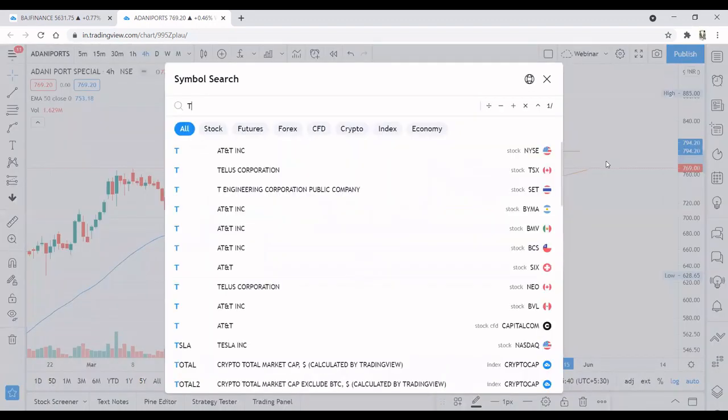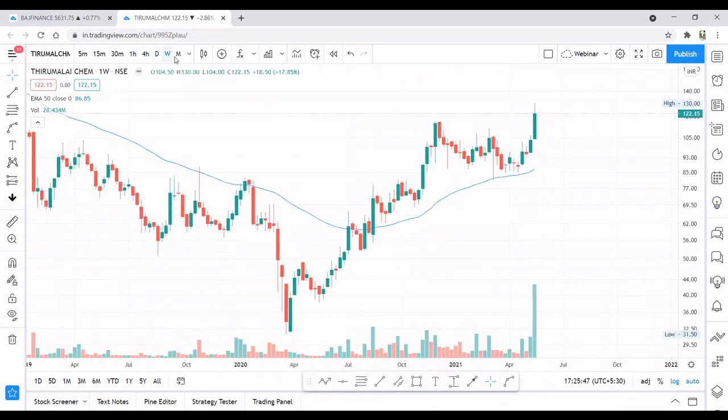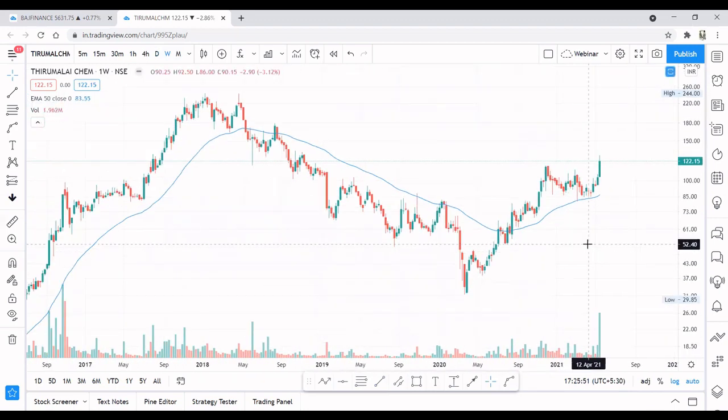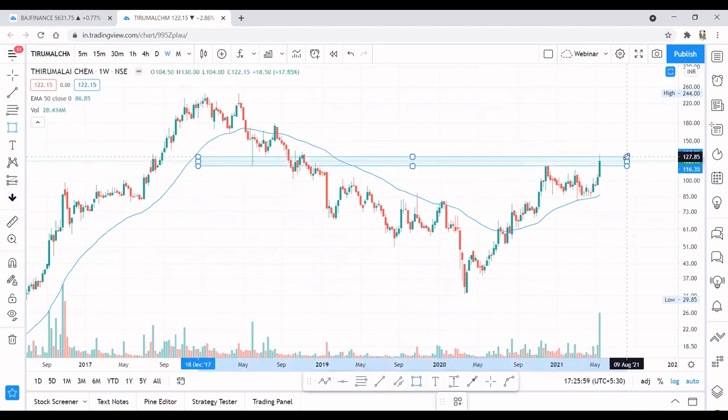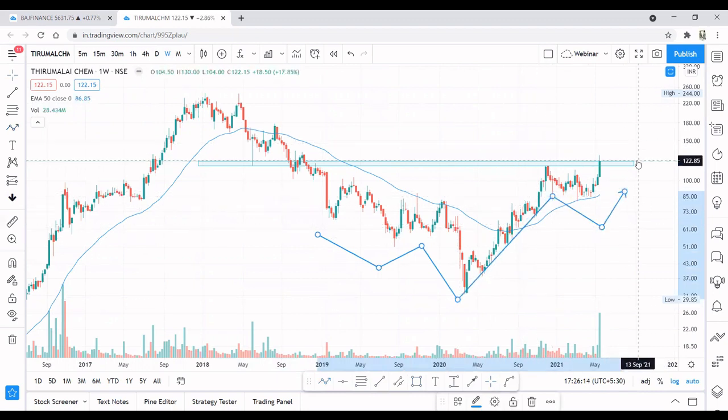Next is Tirumalaichemicals. So Tirumalaichemicals has recently given a breakout. You can see here's the breakout. Inverted head and shoulder breakout with a heavy volume. So you can add between 120 and 130 levels, with a stop loss of 105, and the targets would be 160 to 175 levels, and the next target would be near 205 levels.